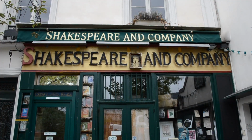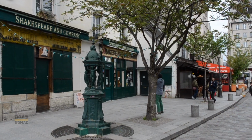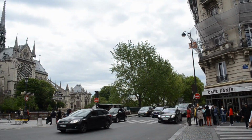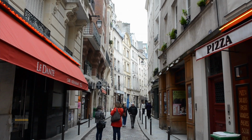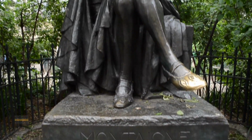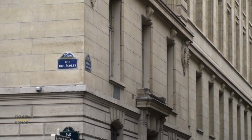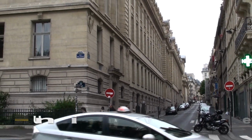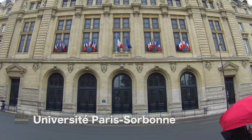A little further down, we encounter Shakespeare and Company, a historic English bookstore made famous by the movies Before Sunset and Midnight in Paris. We are now by Rue des Écoles, at the site of the famous Sorbonne University. Founded circa 1150, it has been recognized as one of the first universities.